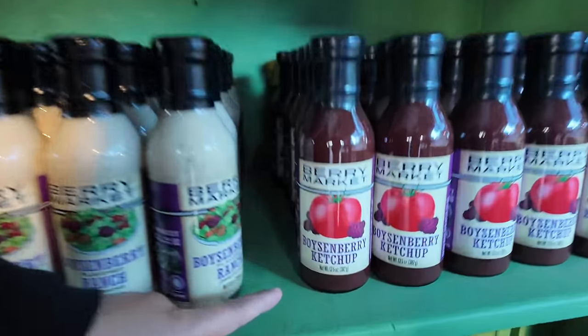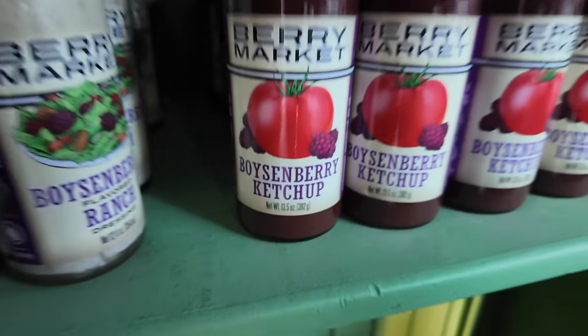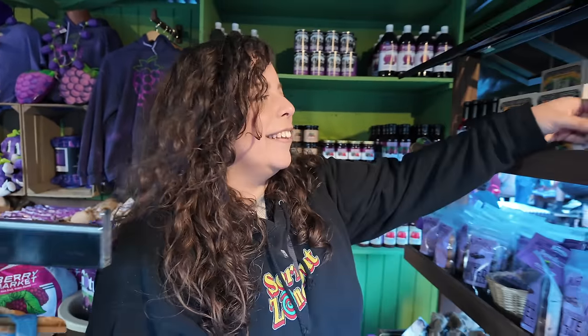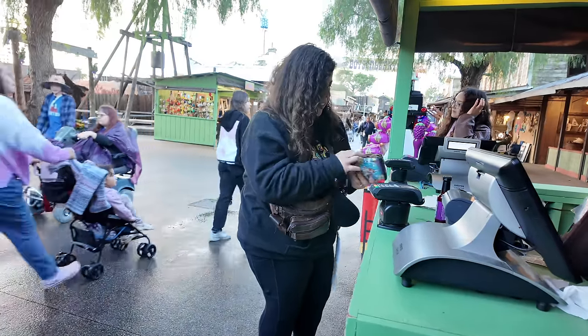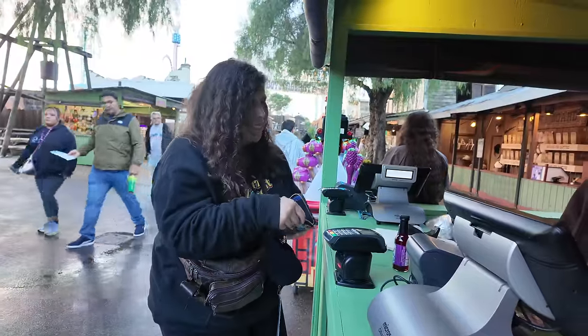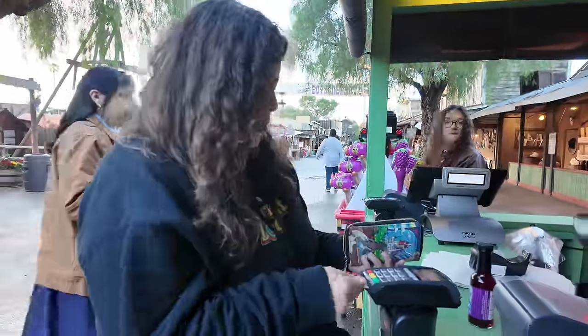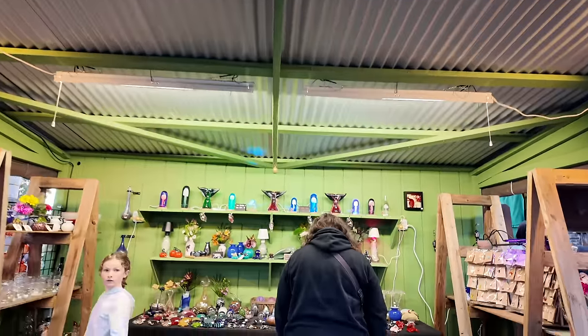There you go. Boysenberry ketchup. I might try that. I might try something with some tartar sauce and ketchup in it. Yeah. Wrap it all up to go. I think I'm gonna get this. Did you have a season pass? Oh, I do. What kind of discount does the season pass give you? 10%. Wow. Woohoo! In that case, we should buy something else.